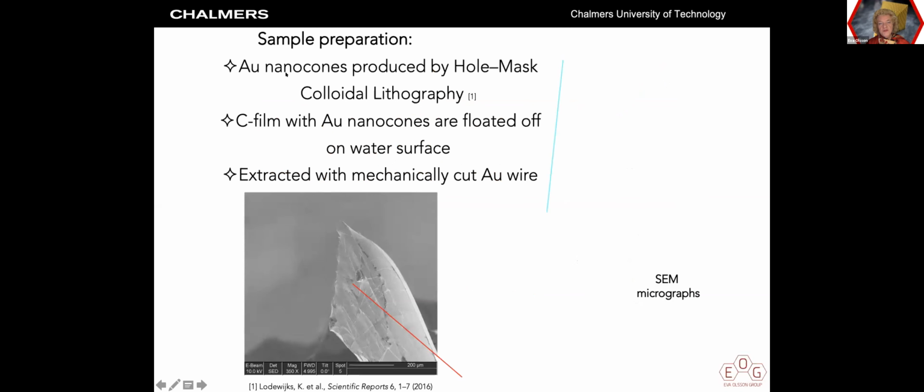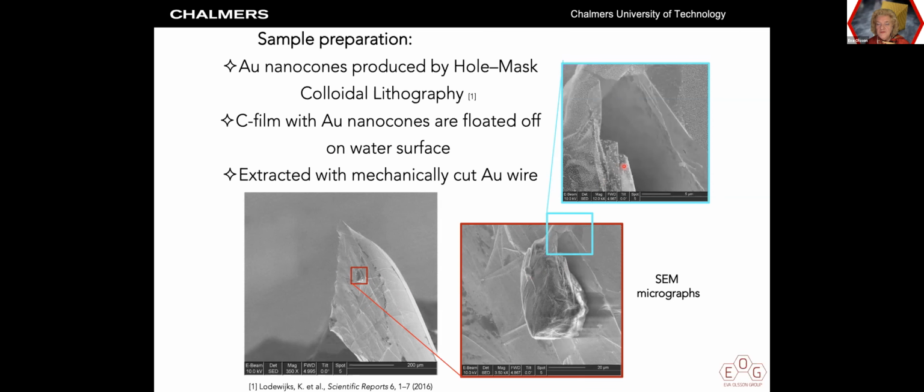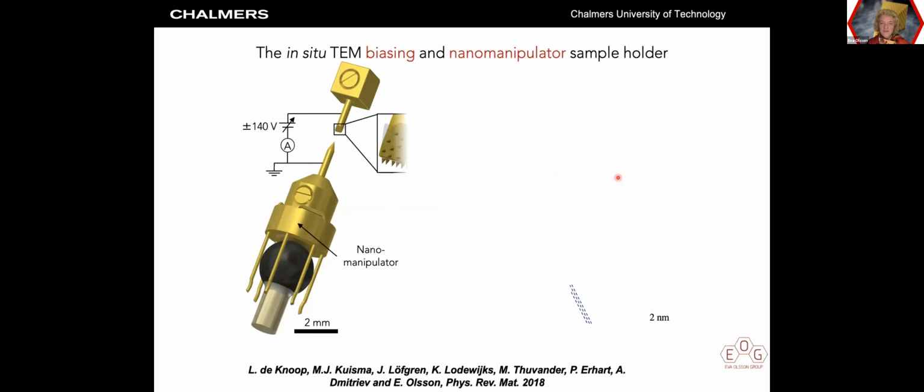So the gold nanocones are made using a hole mask colloidal lithography method. We put the gold nanocones on an amorphous carbon film, and the film is floated off in water. We extract that carbon film with the gold nanocones using a gold nanowire that has been mechanically cut. Here we are looking at an SEM image of such a gold nanowire. If we magnify this area, we start to see some details. Eventually, if we go even further up in magnification, we see these bright dots in the SEM image, and these are the individual gold nanocones.